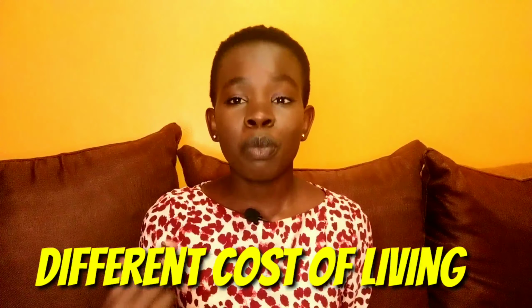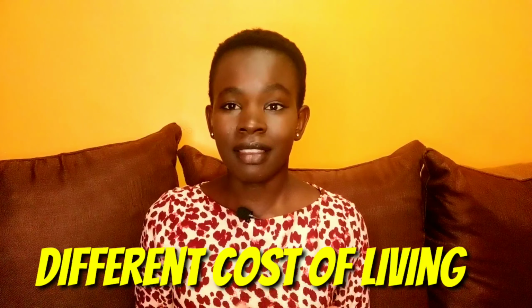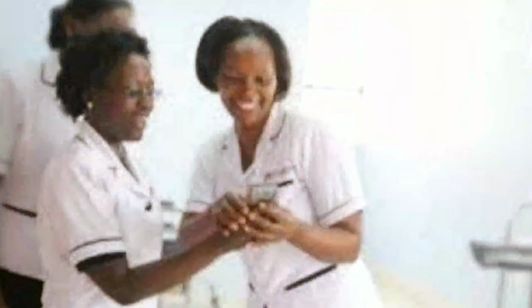So you're not remembering that the amount that these people spend on expenses is not the same as ours. Like maybe you might be spending 9,000 Kenyan shillings on rent, that is like $90. Someone is paying 10 times that, or even higher. So that makes them have to be paid higher so that they can cater for those expenses. But still, even if their expenses are quite high, Kenyan nurses are being paid really low.